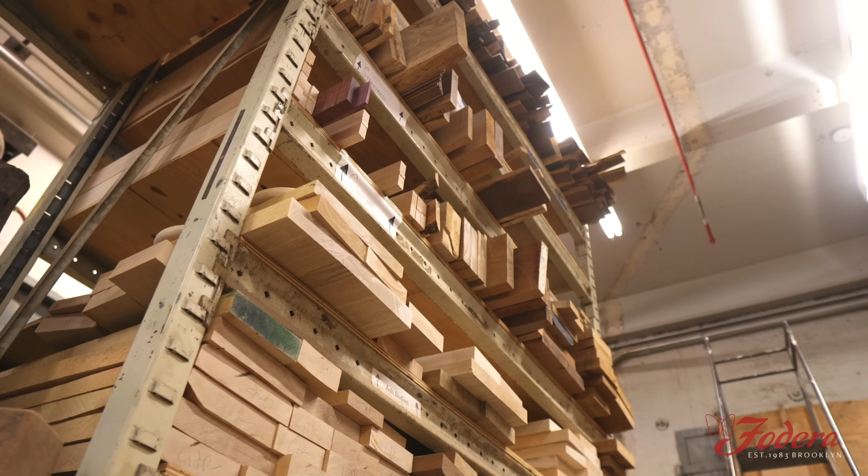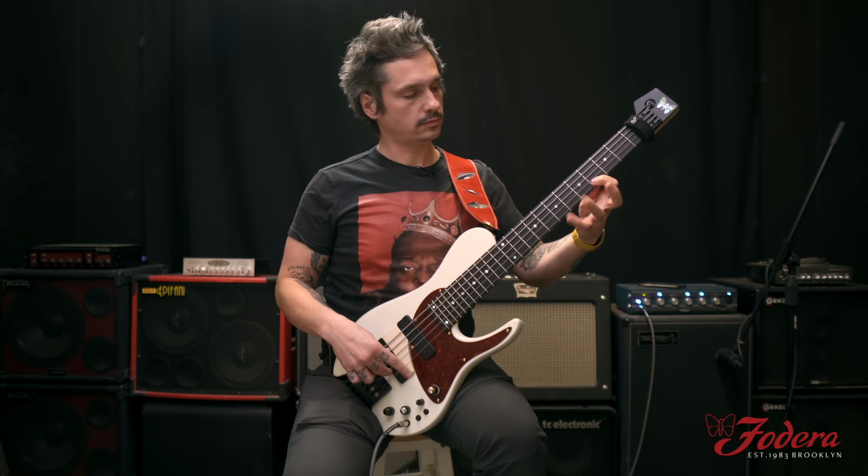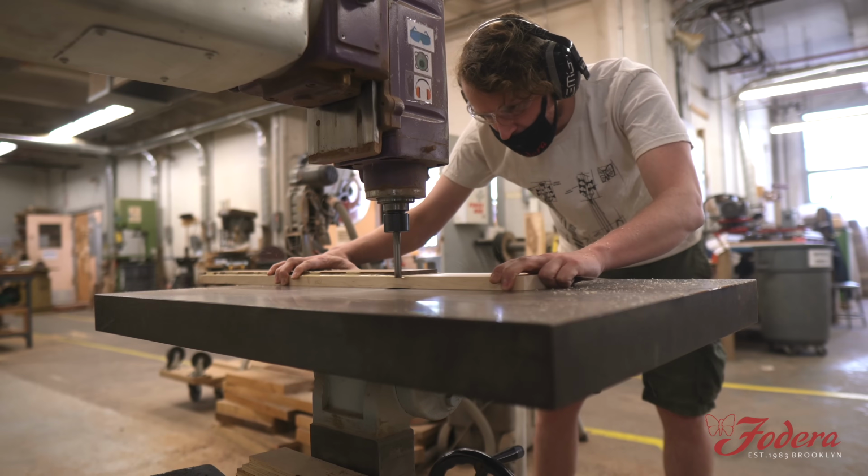Today I will be taking you through the Fodera shop. If you've watched our YouTube channel, I'm the guy behind the camera filming Mike Bendy, chopping it up with those tasty licks. I'm going to be giving you an inside look into what we do, how we do it, where we do it, and hopefully I give you guys a behind the scenes look at what happens here.